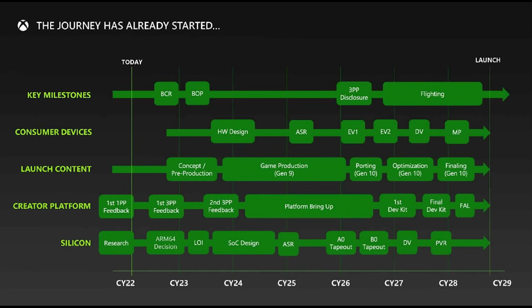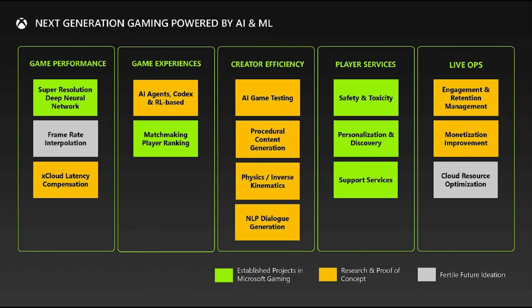And I've been told by a couple of people now that there is apparently a SoC, an APU, a chip, which is being worked on, and it seems to be Zen 5 based and RDNA 5, so the latter part still seems to be the case. Microsoft will be heavily pushing things like machine learning and artificial intelligence. We'll get more about that in the Sony section, so I'll hold off on that for a second.